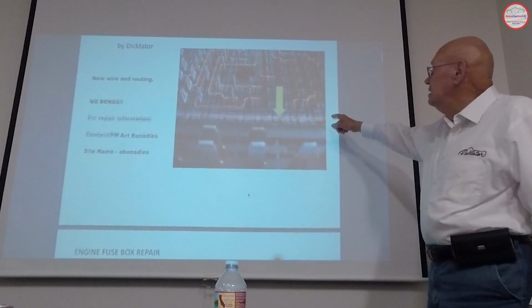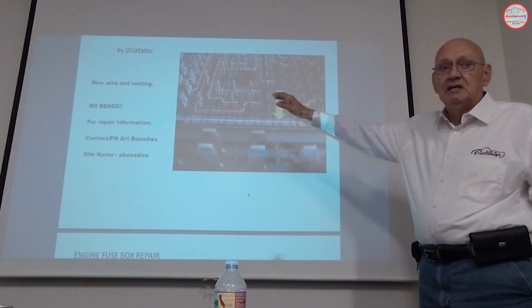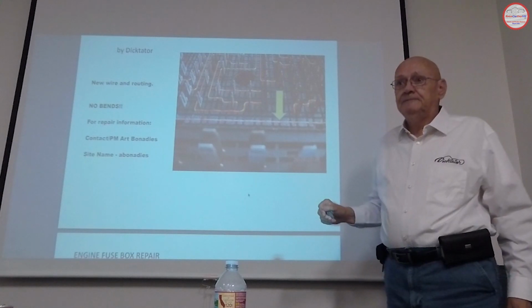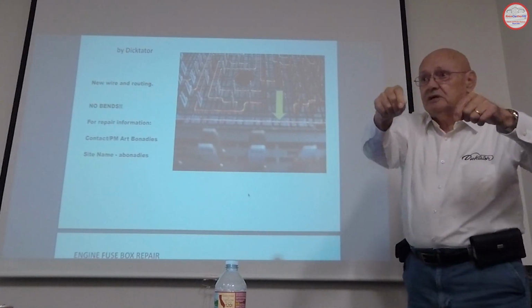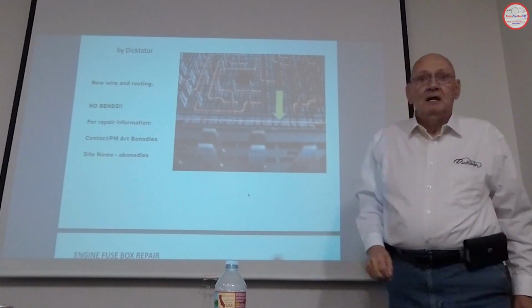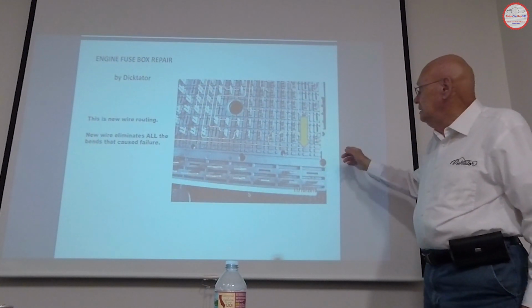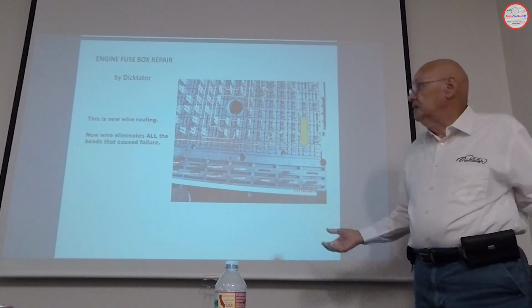What I do, and I'm doing most of the fuse boxes now because Art Bonadi's been fighting cancer, he's doing much better, anyway, I run a whole new line in a straight line. I go from this terminal down, straight across and down. No bends and no turns. And it's 22 gauge wire. And just run it down around the corner. And it's fine, and nothing separates.